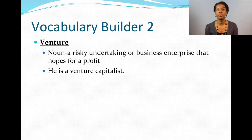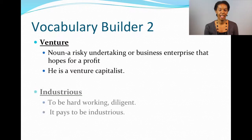So venture can be used mostly in business ventures, but it can also be used if you're going on a hike up Mount Everest, or any more adventurous mountain climbing, rock climbing, things like that. So repeat after me. Venture, venture. And try to use venture in a sentence of your own. Go ahead.